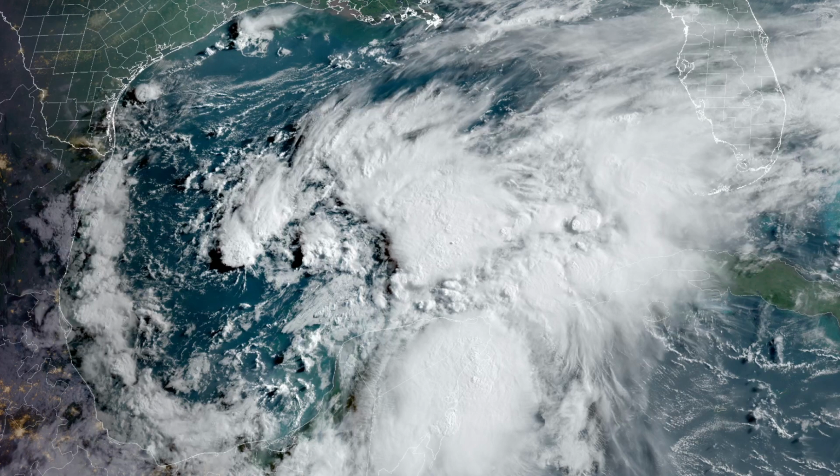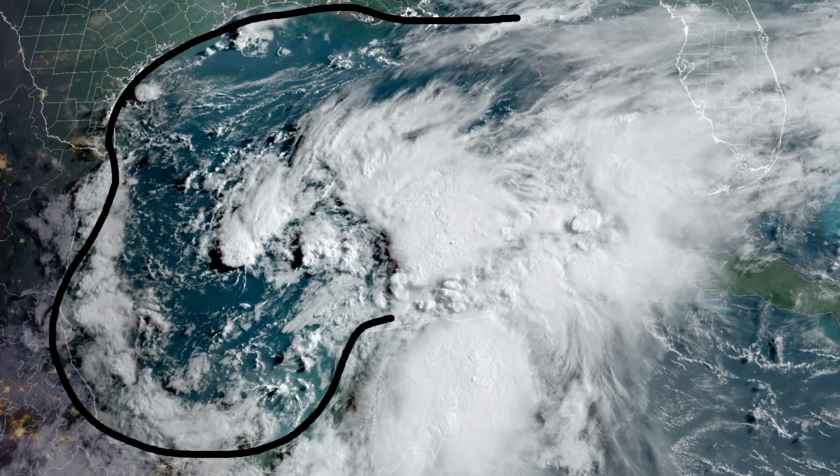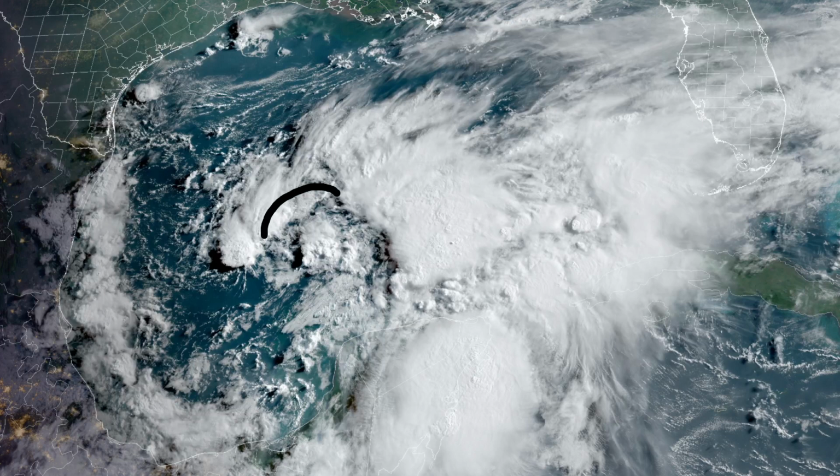If we're looking at what the current satellite imagery looks like, you can see that we have the Gulf Coast up here to the north. So that landmass to the north, that is Texas, Louisiana, Mississippi, Alabama, Florida, and that's the Gulf Coast in general. And then as you get to the south, this is Mexico's landmass right here. So you can see it's kind of right in the middle of the Gulf of Mexico. It's located right in here.